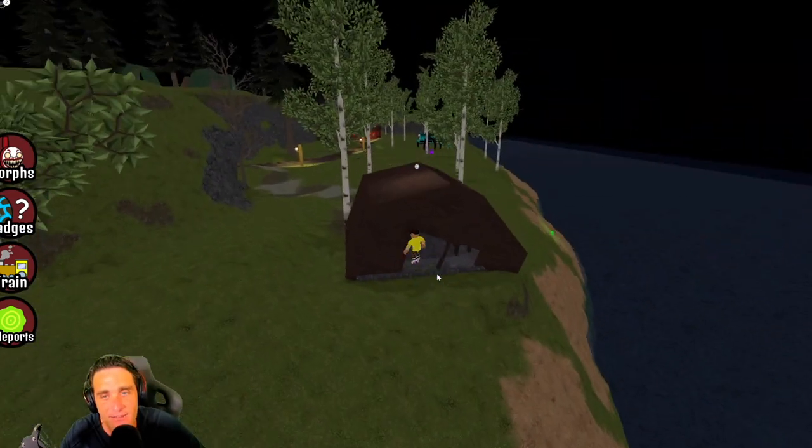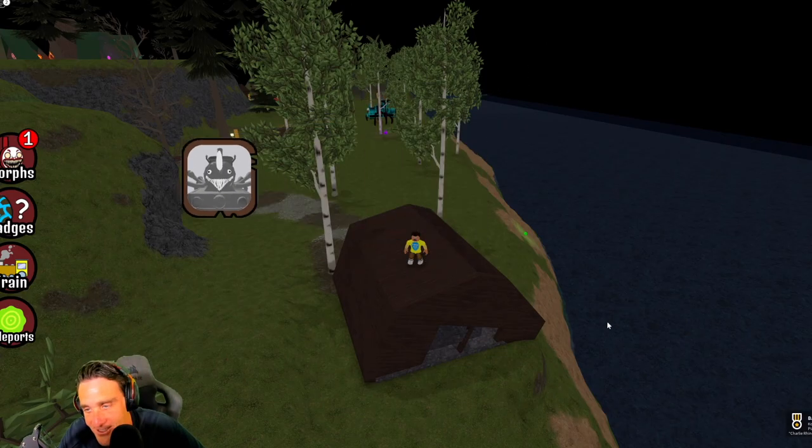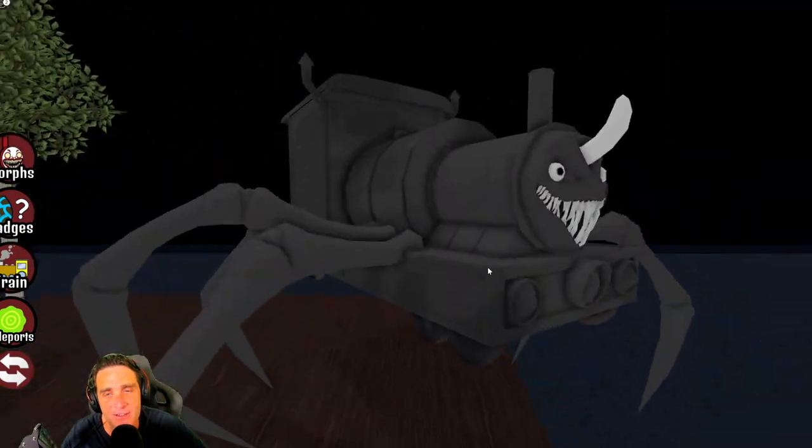Oh, wait, is there an egg on the roof? Guys, there's a little egg on the roof right over here. Hold on, let's grab this one. Charlie Rhino Choo Choo Charles? Where is he at? I don't see. Oh, he's right here. He's part of our zoo. Guys, I think we completed our zoo collection now.